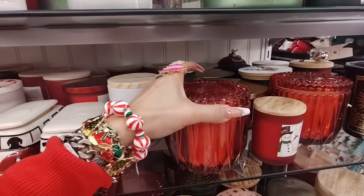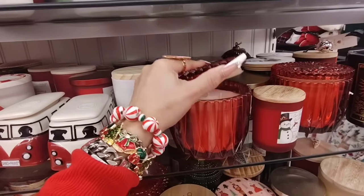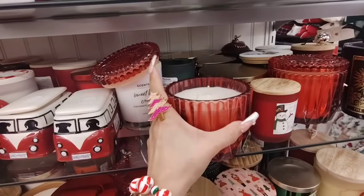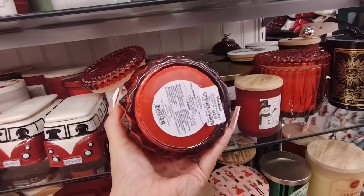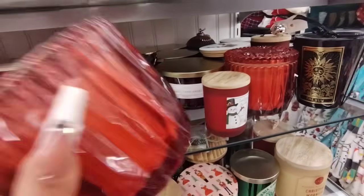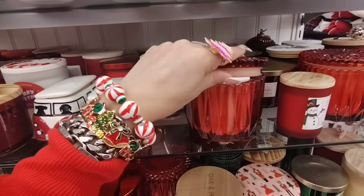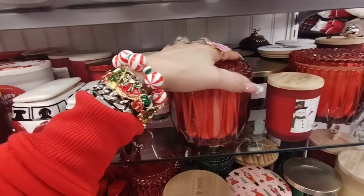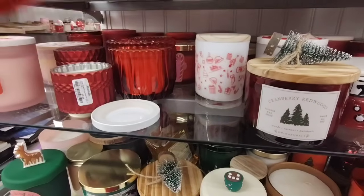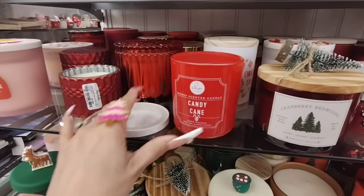Alright. This is pretty. Ooh. Alright. I don't think this is candy cane. Nope, cranberry. Oh, let's smell it. Got the top off. No, it smells like soap. Alright. Oh, candy cane. It does. Little one sitting right in front of my face. Okay, we're getting close. We're getting close.